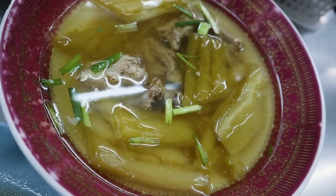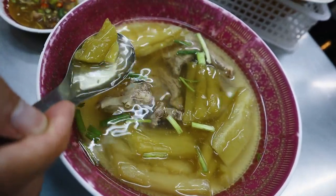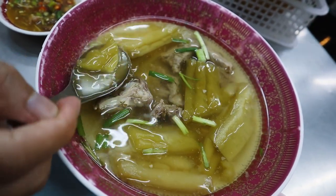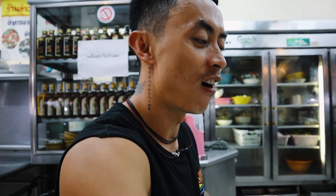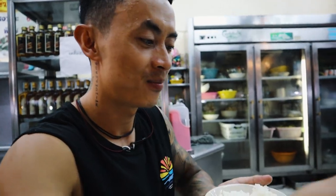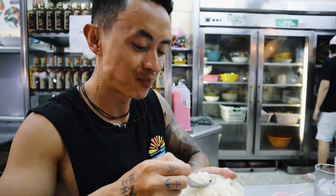You usually don't like bitter melon, right? But soup is okay. I think if you boil it long enough, it's not bitter anymore. It's not that bitter. It's just perfect. And the fall off the bone pork ribs. Oh yeah. Oh yeah. This is a good find.